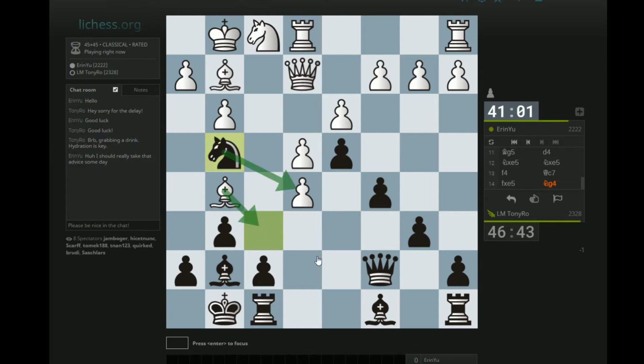And bishop f6, I think I can just take on e5. Bishop takes g7. King takes g7. I don't think that's in white's favor to play that way. He probably wants to avoid minor piece trades that might leave him with my knight on e5 versus this really crappy bishop on g2. Is my guess.